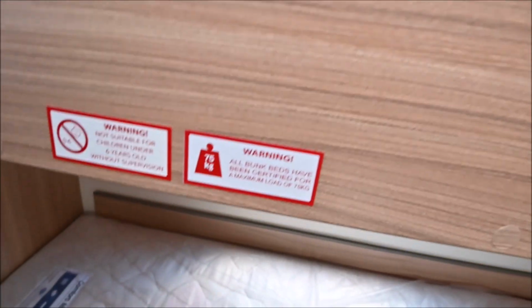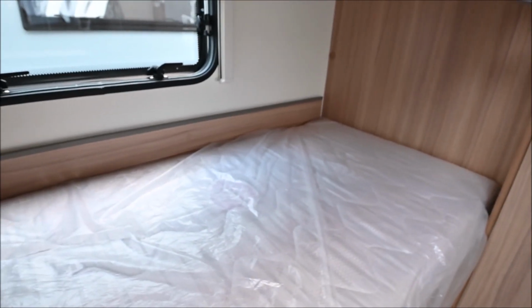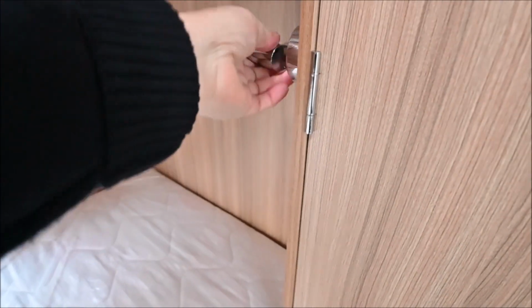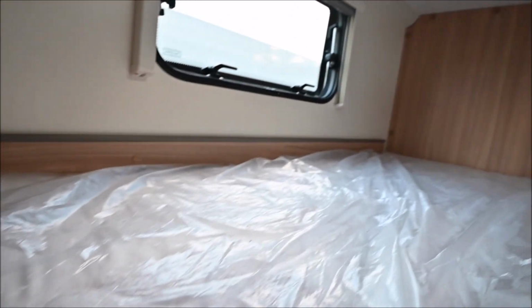Now, across here, you've got the fixed bunks. And these are pretty sturdy, I'll tell you that for nothing. They're pretty good sturdy bunks. You've got plenty of headroom in between. Each bunk has got a window. Also, you've got an individual little spot lamp there as well, which is good. And the top bunk here, of course, is reached by the ladders. And again, it's a decent size.